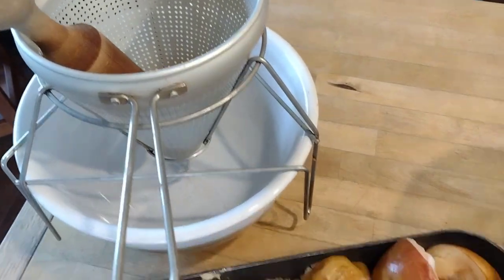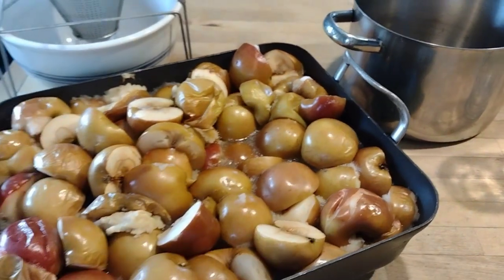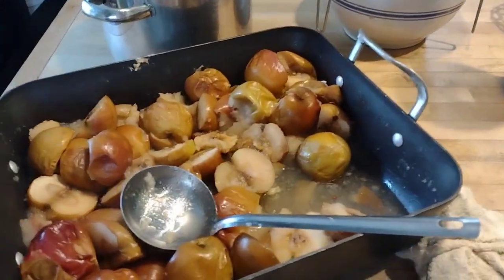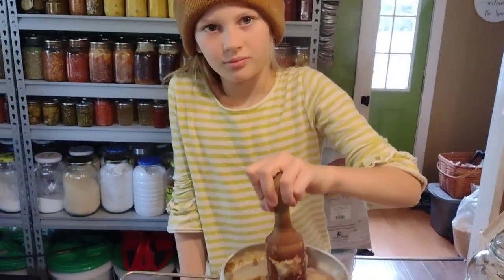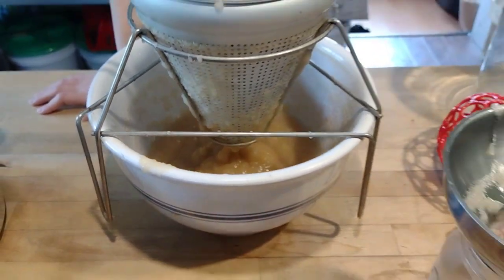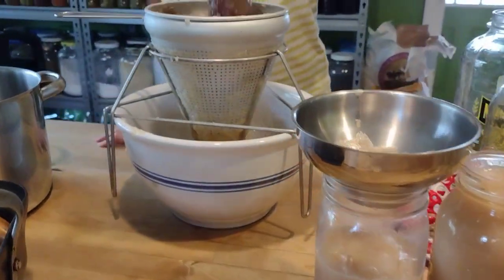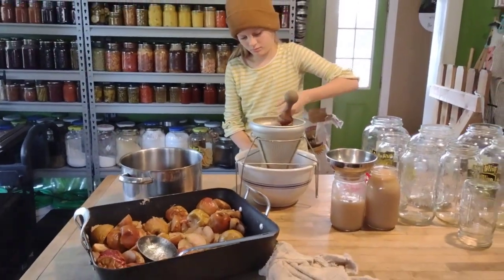After school, you can see they're all baked up. And we're just going to run them through my old-fashioned mill here to remove the skins and any seeds or any other solids that are left behind. Whenever I get this tool out, Elizabeth is always the first to volunteer to use it. I don't know why. She really loves helping with this tool, and I am grateful for her help. So you can see she's running it through that mill, and then we're just getting the applesauce that falls down into the bowl and getting it jarred up.